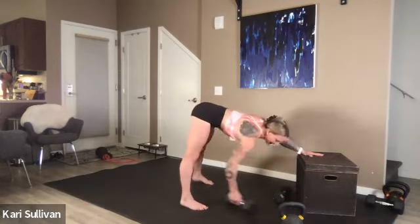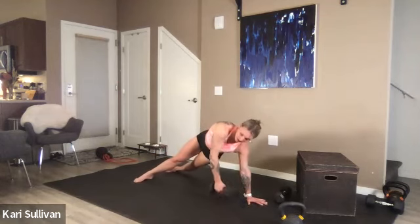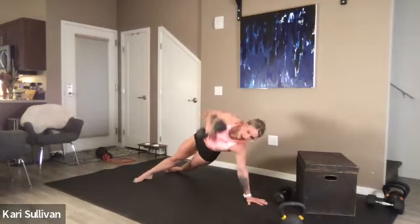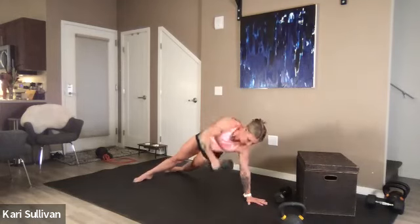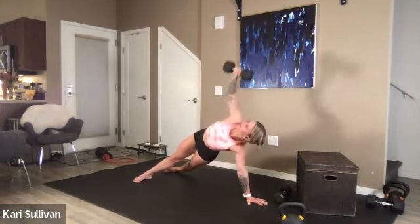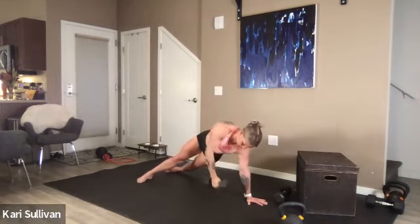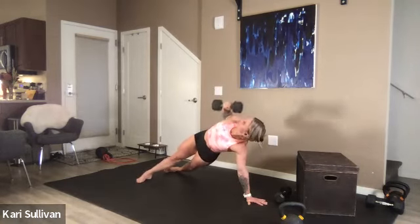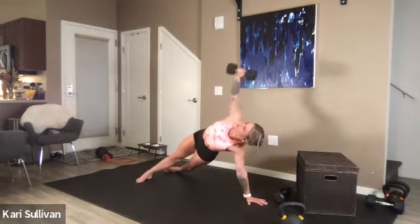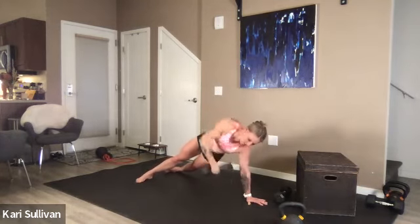All right, and then side plank, same arm, row and reach. Stack those or separate those feet. Cover the weight. Here we go. Row, reach for 1. Bring it on down. Up for 2, 3, 4. Come on. You can do this. 5, 6. Core is tight. 7. Up. 2 more. Come on. 1 more.